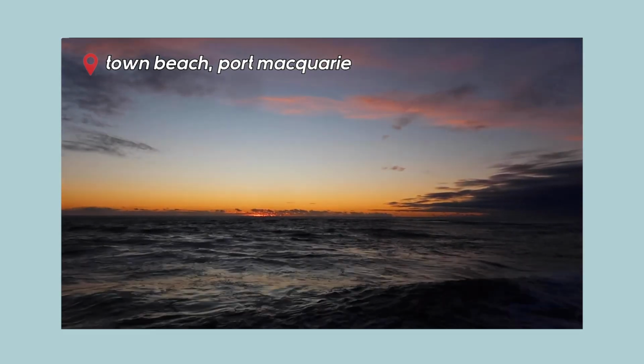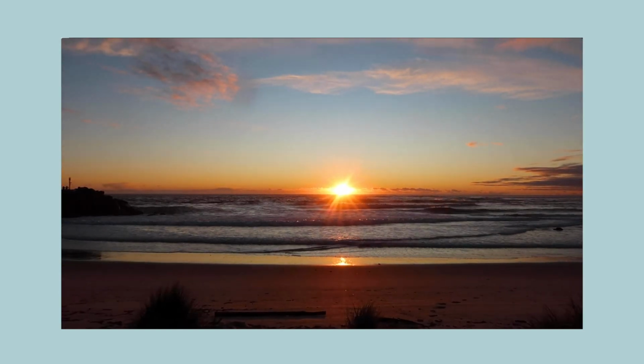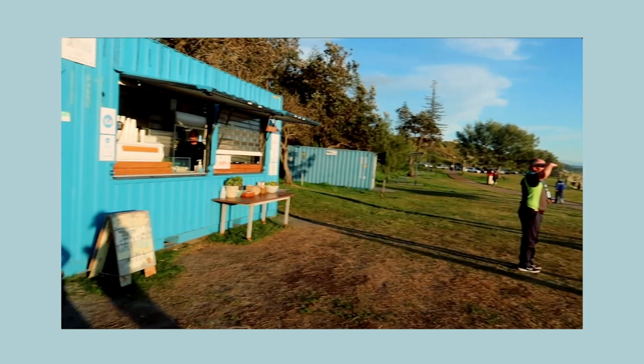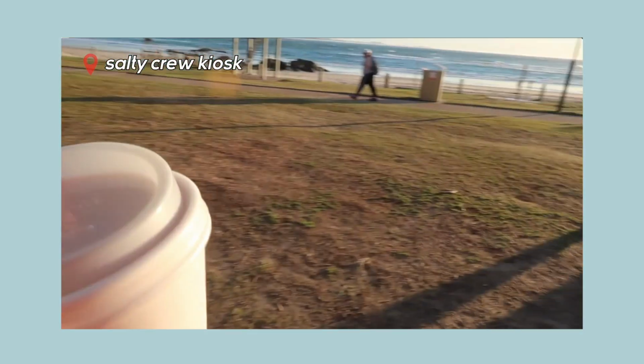some amazing beaches. I woke up in the morning and walked along the breakwall around to the town beach, and that was really pretty. There was a cute little kiosk on the beach selling coffee. It was just lovely, and everyone there felt like they knew each other, and I really liked the vibes there, and it had good coffee, good food, friendly people. What more can you want?